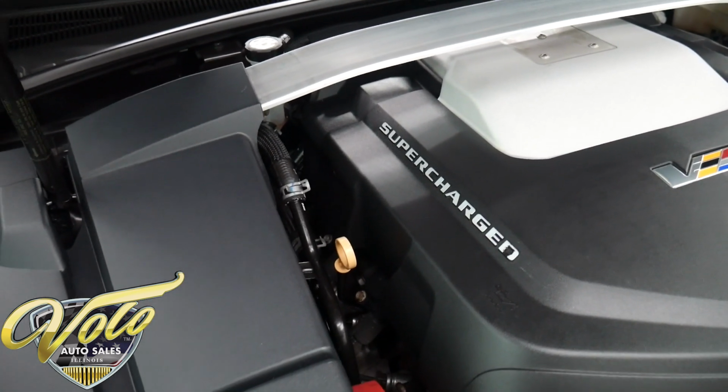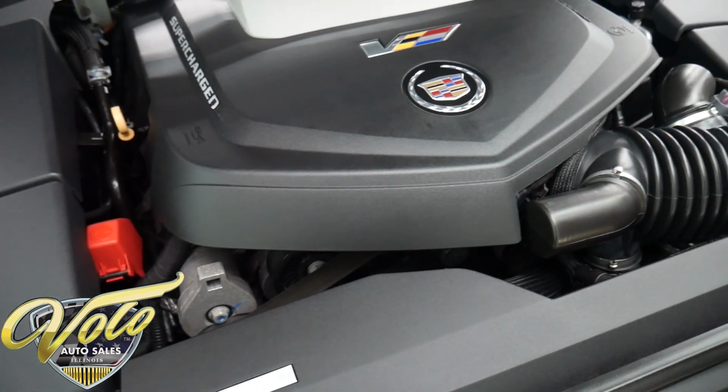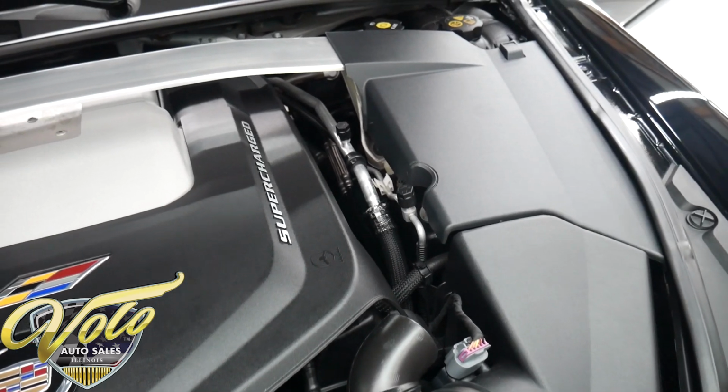You know, you get the power of a Corvette and the luxury of a Cadillac. This thing is one of the smoothest cars you can drive on the road. That's why it's my favorite. Everything, again, it's all clean, original.